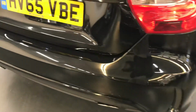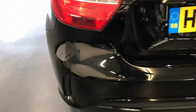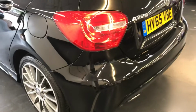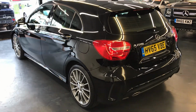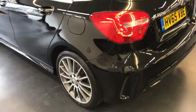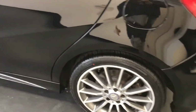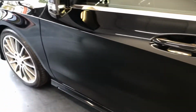Moving on to the back bumper, once again, there is no scratches, no scuffs, as you just saw there, and nothing untoward on the bodywork. It is also HPI clear, so we do HPI all our cars when they first come in. So it is HPI clear.